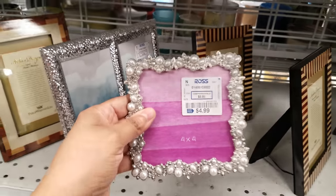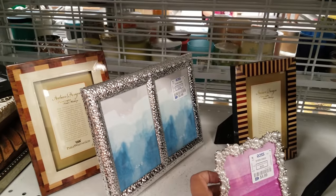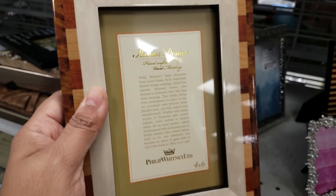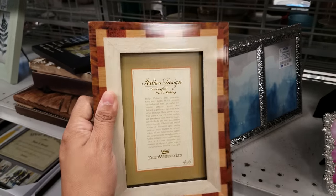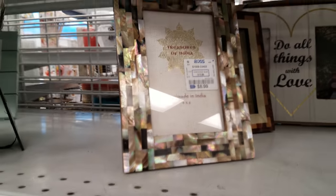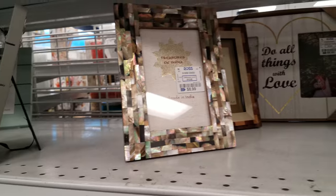What is this beaded one here? This is $5. Doesn't say who it's by. And then we have this one that says Italian design handcrafted wood molding. And this is gonna be $5. So I guess it tells you a little story about their product here. Oh, that's pretty cool. Treasures of India, $9. Oh, that's neat. And then they have a lot of this here, actually. What is this one?